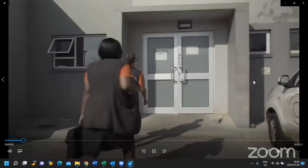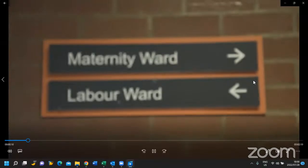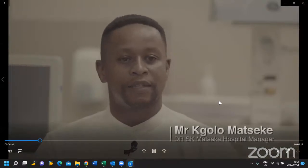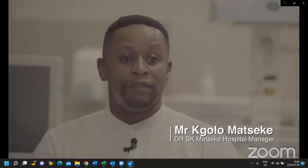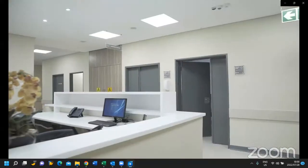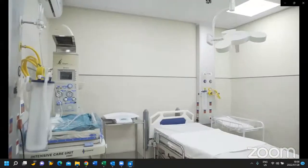The city, originally called the City Clinic, was built in 1985. So as clinics, we decided that it's important to change the facility as time has gone by. We've invested quite a bit of financial capital into improving the services that we provide in Soweto. That would be renovating the entire facility.